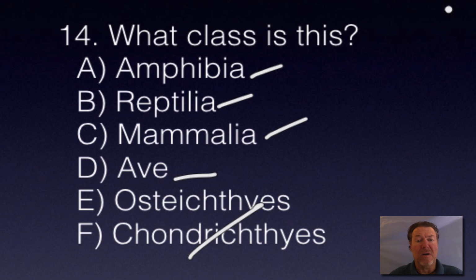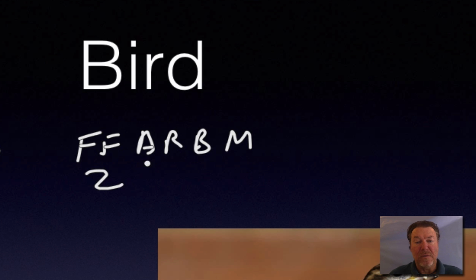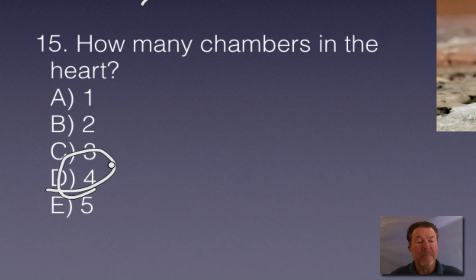How many chambers of the heart? Remember, fish, amphibian, reptiles, birds, mammals: 2, 3, 4. Well, this is a bird. It has 4.